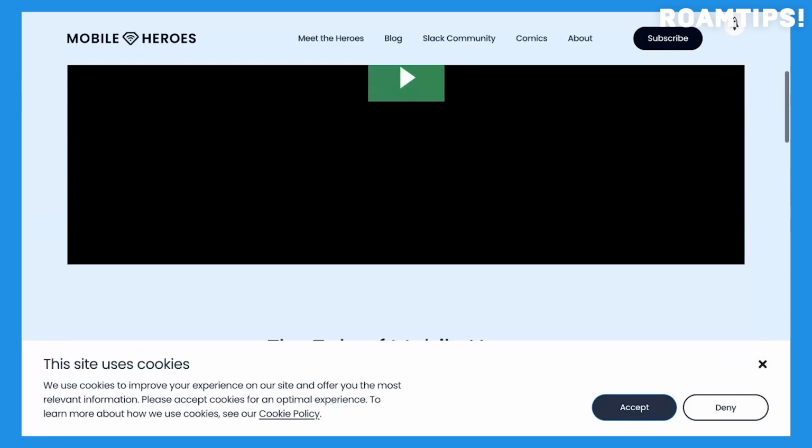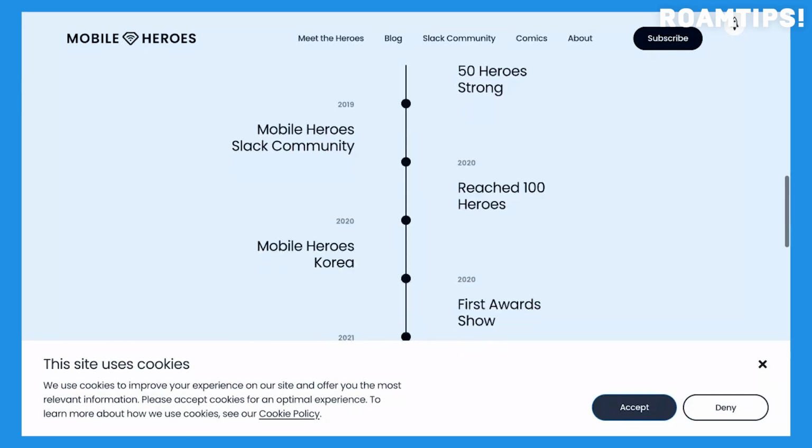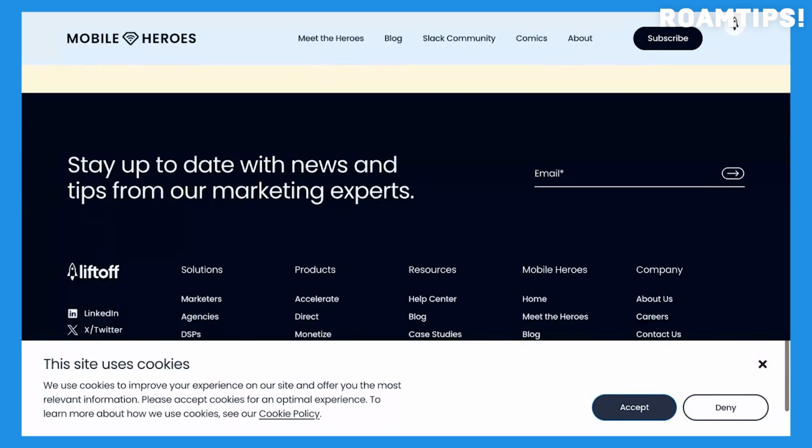In summary, Liftoff presents a sophisticated mobile advertising solution tailored for companies that prioritize acquiring and retaining high-quality users. With its AI-driven optimization, real-time bidding, and emphasis on post-install engagement, it stands as one of the most effective platforms for fostering long-term app growth.